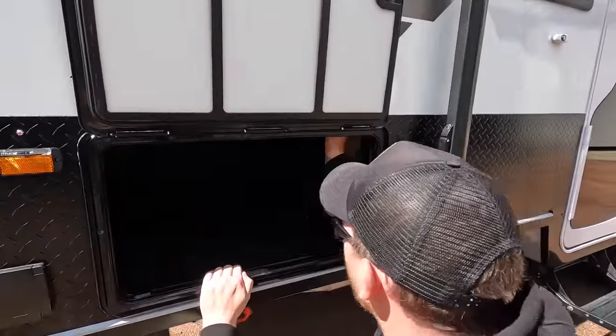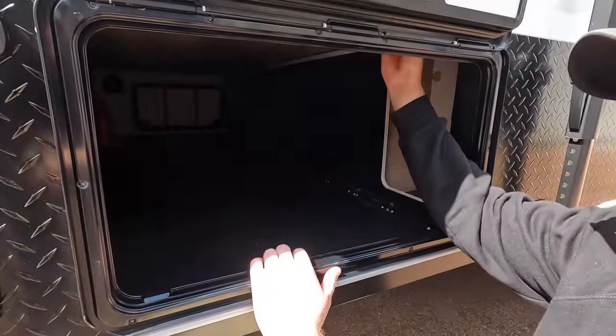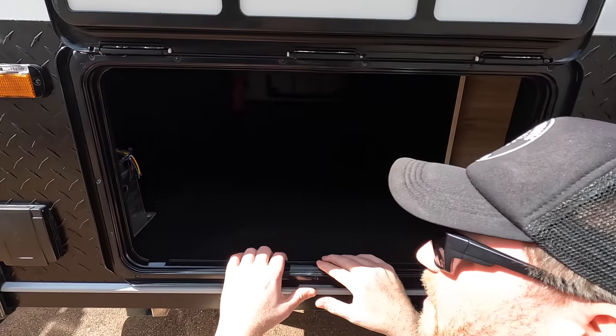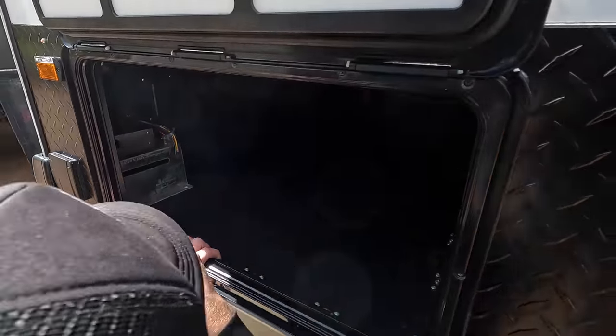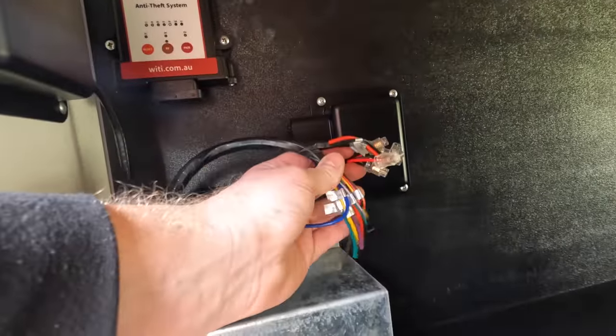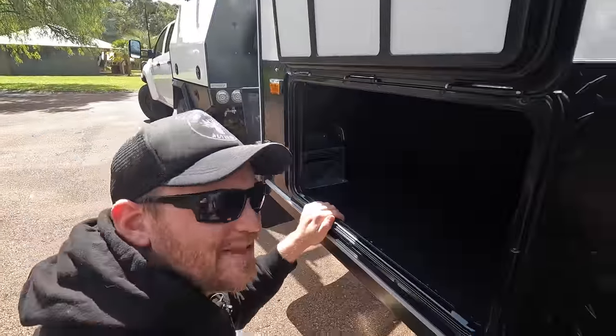Inside here, there's a light to light that all up, which isn't on at the moment because the electrics are all switched off, but there is a light in there. It did come with a Whiteeye anti-theft system, but as you can see, they've done a pretty bodgy job wiring it up. I'm going to have to redo that myself.